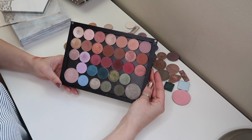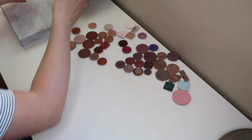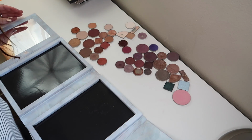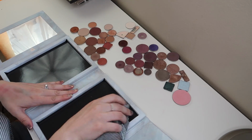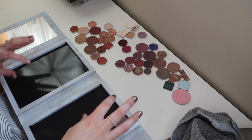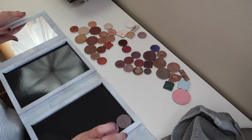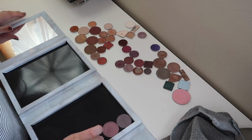Well, I kind of like that. Yeah, we'll stick with this for now. Perfect. So that is what that's gonna look like. Next, we've got this gigantic palette right here. Take my rag. Okay, let's go ahead and start by putting all of the larger eyeshadows on one side. Let's kind of do it by color category again.